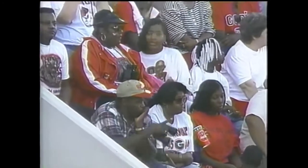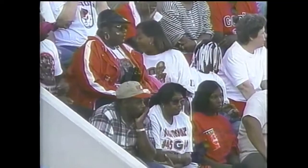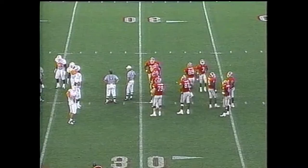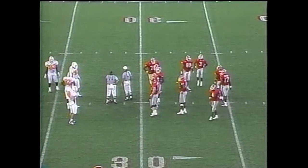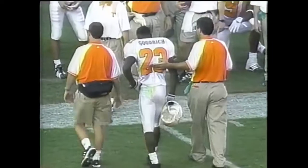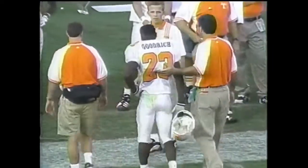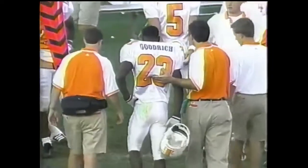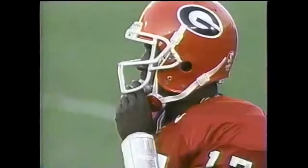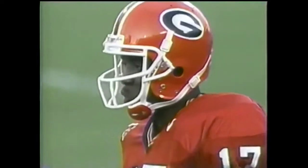So the Vols in the secondary have Johnson, Grant, Griffin, Edmonds. As to this point, Tennessee's Key Martin is 14 of 24 for 133 and 2 interceptions and 2 touchdowns. And for Georgia, Quincy Carter is now 12 of 28 for 153 yards and 3 intercepted passes, trailing in the game 22-3.